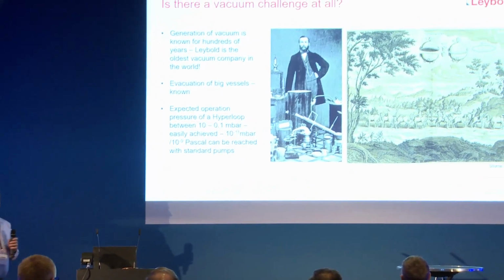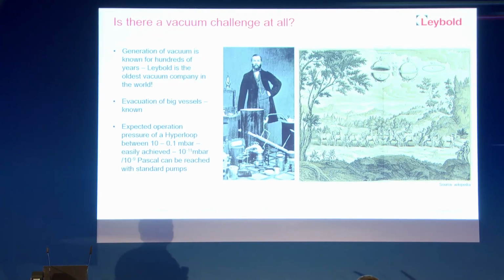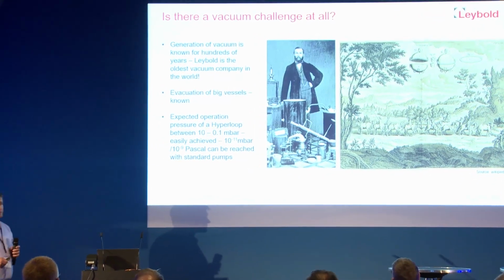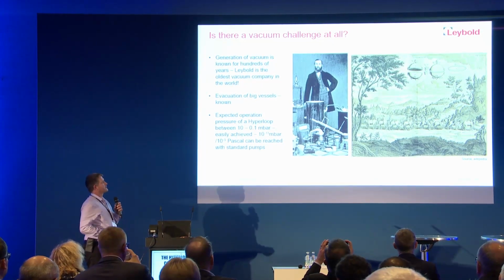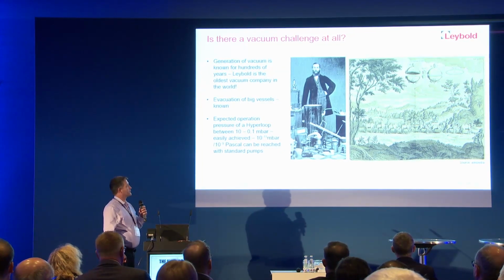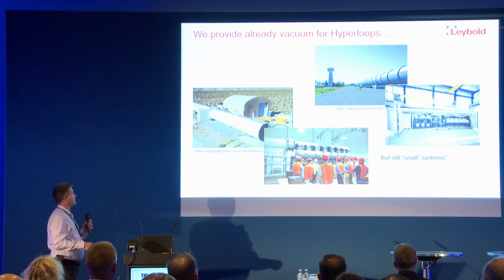So, is there a challenge at all? We know the vacuum for long. I'm working in the vacuum company that basically is the oldest in the world. Here on the left side, you see LEYBOLD, this is around 1850. On the right side, you see a very famous experiment where 16 horses were not able to pull apart two semispheres that have been evacuated before. So vacuum is known for long, and we already provide vacuum.